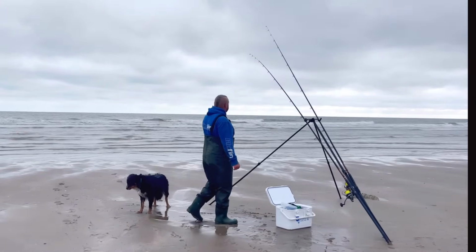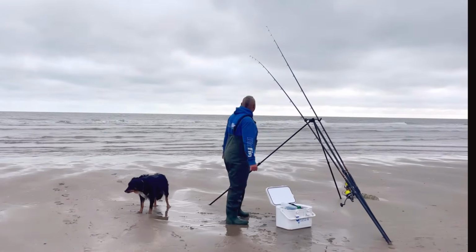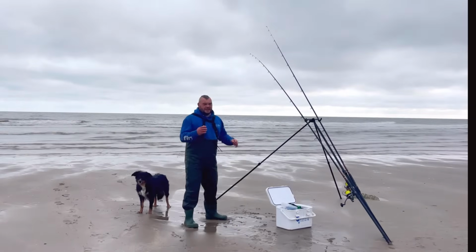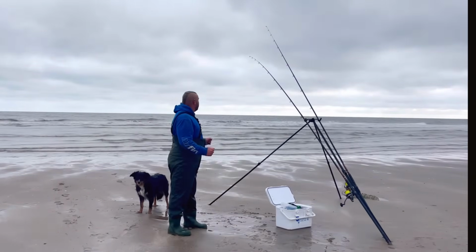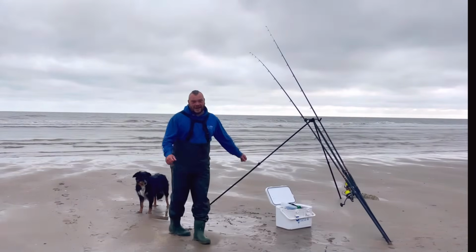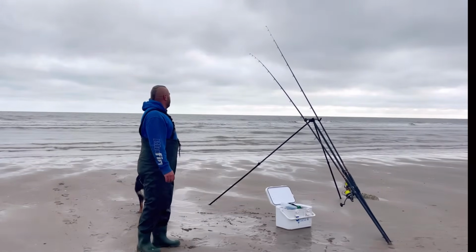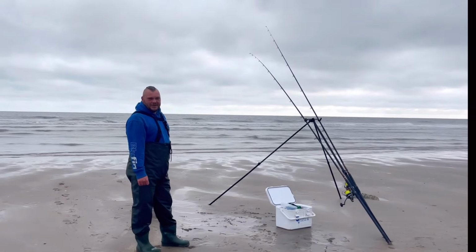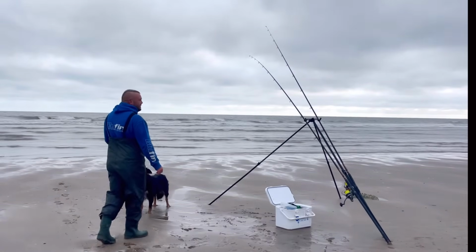I'm going to pre-bait, I think, a couple of rigs and hang them on the tripod. And we'll go that way today. Instead of fishing 2 rods, sort of slow, we'll fish 1 rod effectively. As soon as the fish comes in, clip a rig off, clip a rig on. I'm getting carried away with myself here, aren't I? I'm talking like I'm going to catch loads of fish. Put the pressure on now.